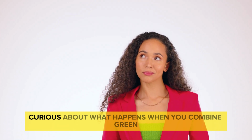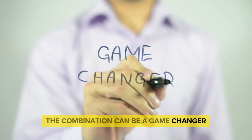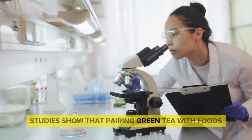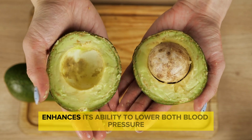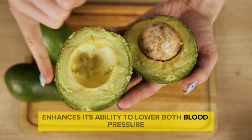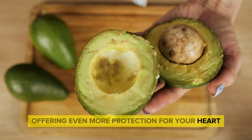2. Green tea. Curious about what happens when you combine green tea with a heart-healthy diet? The combination can be a game changer. Studies show that pairing green tea with foods rich in healthy fats, like avocados and nuts, enhances its ability to lower both blood pressure and cholesterol, offering even more protection for your heart.